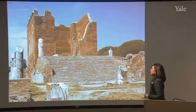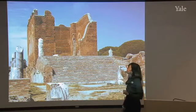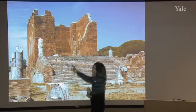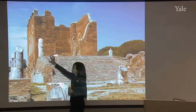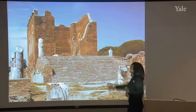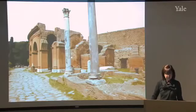Here's a view of the temple as it looks today in isolation. Again, only part of its height is preserved, but enough for us to get a very good sense of its concrete construction, brick facing here, and as I've already described, the single staircase, the columns in the porch, and so on.